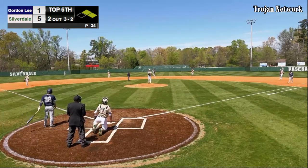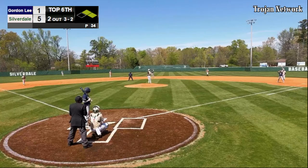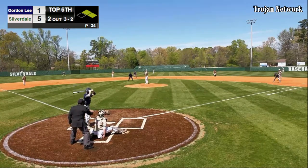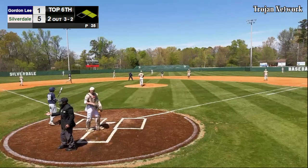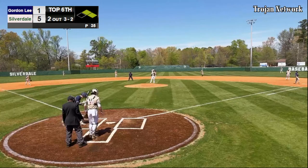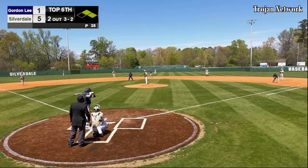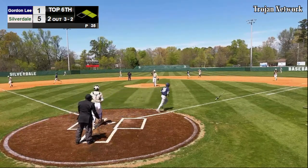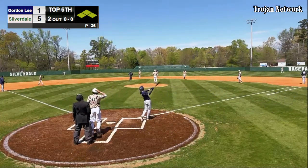Spin move to second. No one covered. A 3-2 pitch. Fastball. Tip foul. Two pitch. Misses high, ball four. Gotta bring up Ty Thompson with the bases loaded. Two down. Pitcher number one, Ty Thompson.